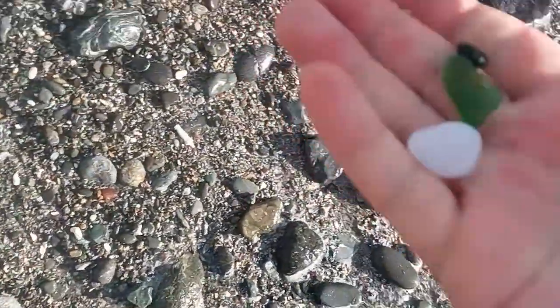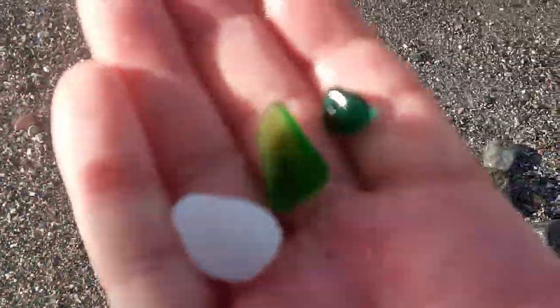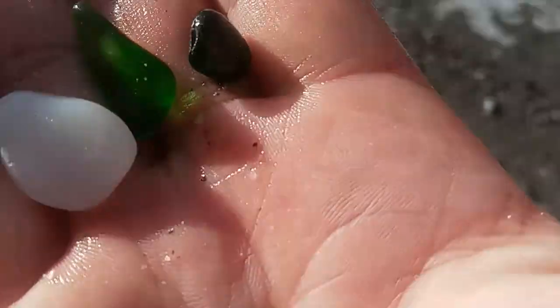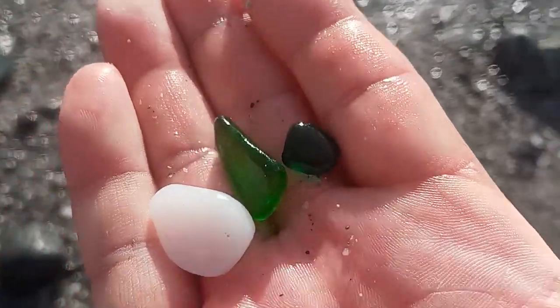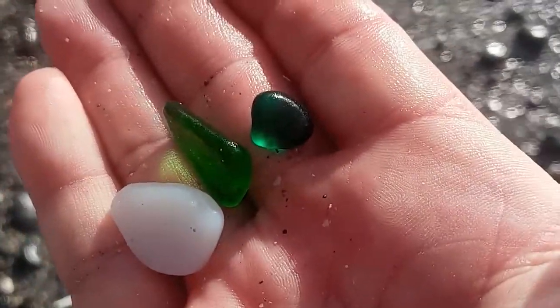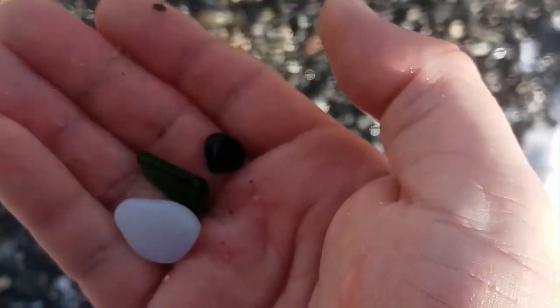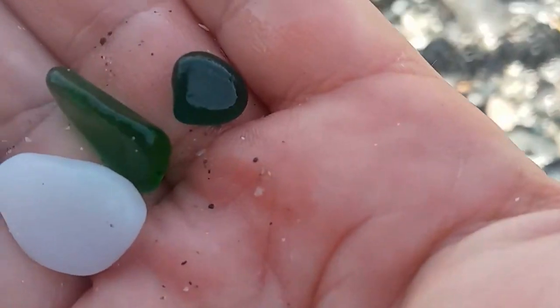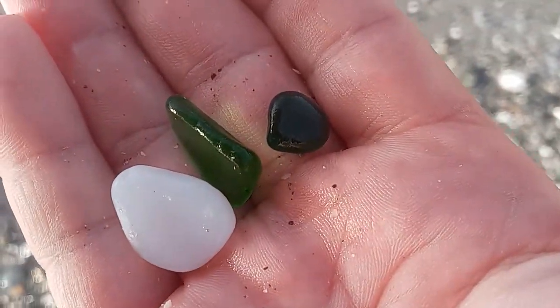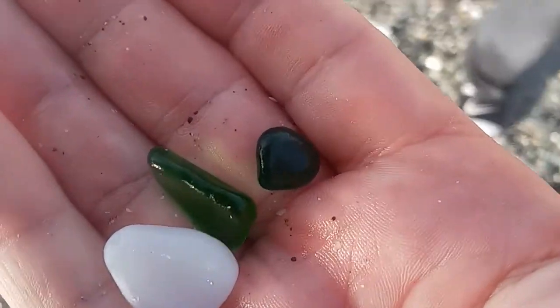So we've gotten completely soaked and we are gonna go home and kind of recoup and come back later today to continue this hunt. But that piece that Zev just got, it's a really unique kind of blue-green teal. Good job, kiddo.